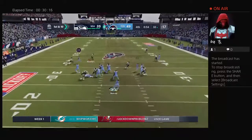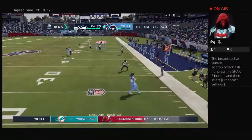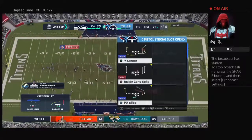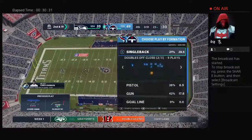Murray's going to look to throw this thing, sliding out of the pocket. Oh, he just needed to throw it away, but instead, out of bounds he goes, and that's a sack. He was trying to get it to A.J. Brown that time, but it'll be second down. He's out of bounds behind the line of scrimmage.